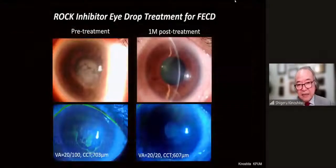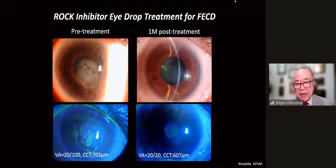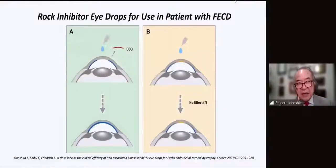And this is 1 month post-treatment. Because this is the early stage of Fuchs endothelial corneal dystrophy, this patient successfully obtained 20/20 vision about 1 month post-treatment. So things have changed. Nowadays, doctors try to use DSO first, followed by Rho kinase inhibitor eye drops. And this has been done in a clinical trial in the US as well.